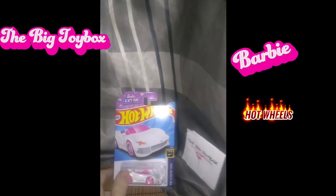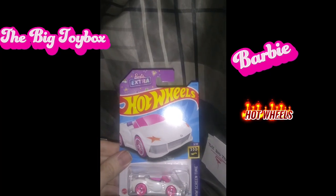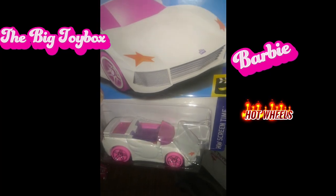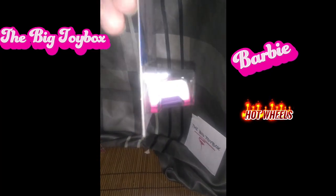Now we've also got this one from a little bit ago. This is the one for the Barbie Extra series. This has that little fantasy car down there called Barbie Extra. It's got the little wing on it. It's got on the back, see if we can focus in on that. Doesn't look like it wants to do that.